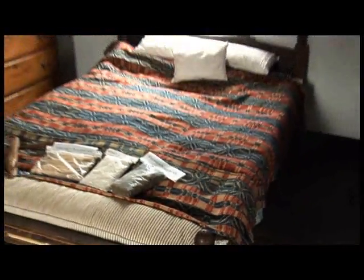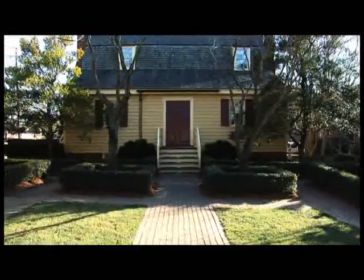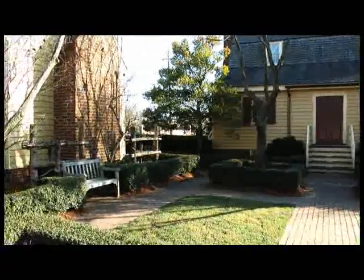Upstairs, there are 2 bedchambers. One we show as the Lanes' bedchamber, and there's a second bedchamber which we show as the children's chamber. Our beautiful, formal English-style garden is lovely to look at, and we hold lots of events out there.